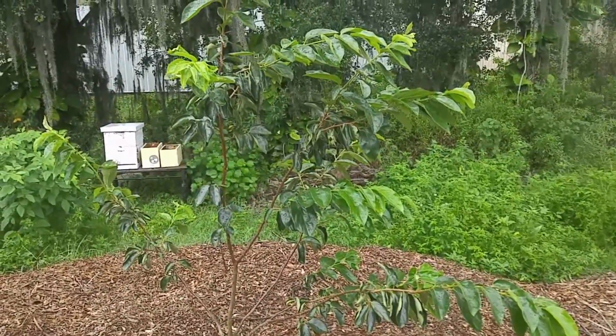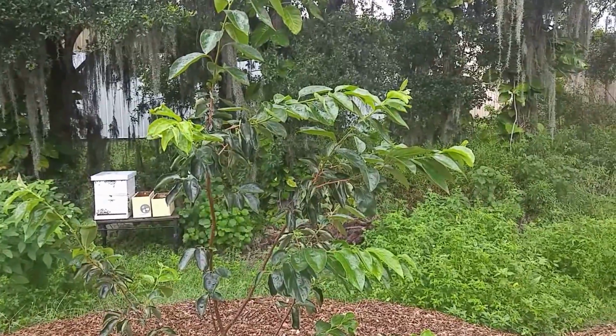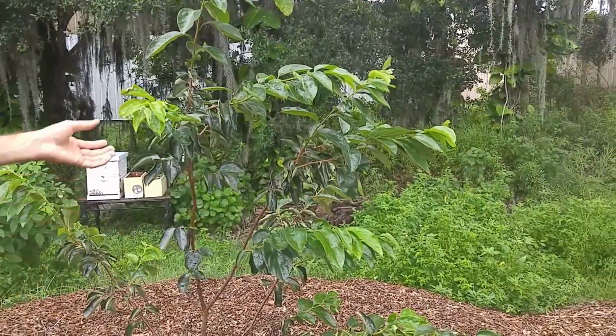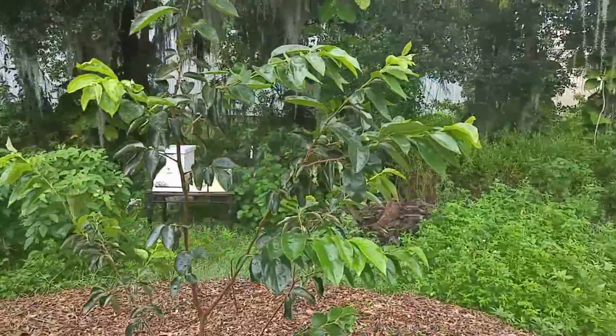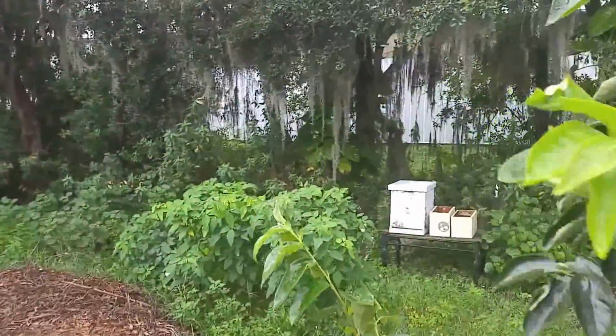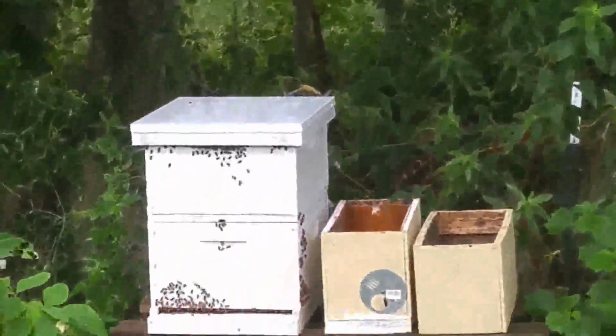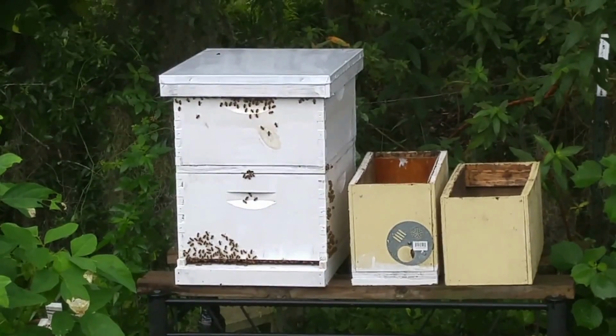Persimmon, Sayo persimmon is growing pretty good. You can see the bees in the background. Yeah, let me see if I can zoom in there for a second. They seem to be pretty happy.